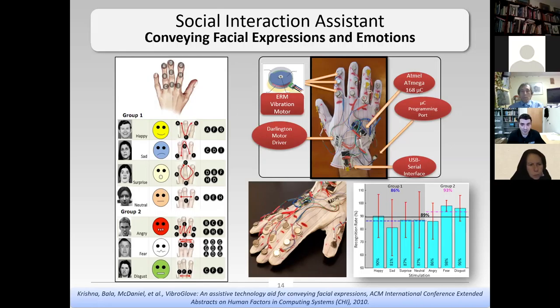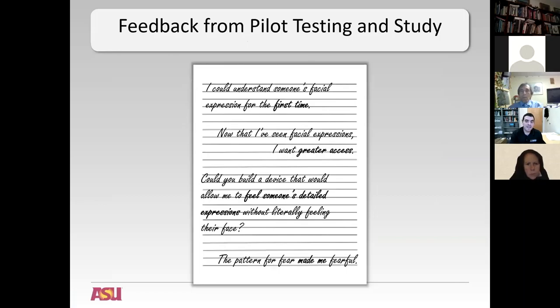I have the recognition accuracies on the right there. So you see for each pattern, it was above 80% for each one. A few reached over 90%. And then actually for that second group, average accuracy was 93%. I split those up into group one and group two because I thought group two was going to be less intuitive compared to the simple emoticons.